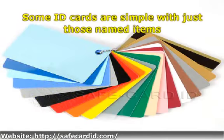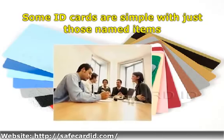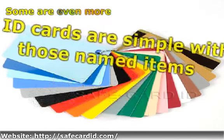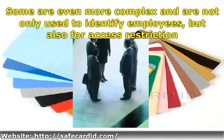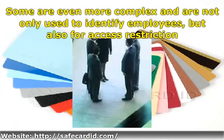Others have barcodes or magnetic stripes, and either of them are used for employees to clock in and out during their workday. Some are even more complex and are not only used to identify employees, but also for access restriction. In other words, some cards have codes on them so that card readers can recognize if a person is authorized or prohibited from entering a restricted area.